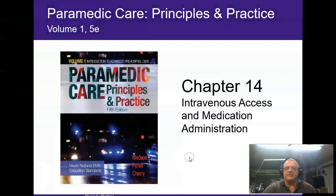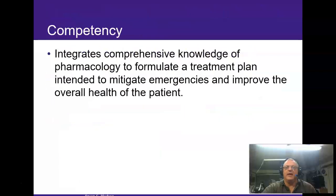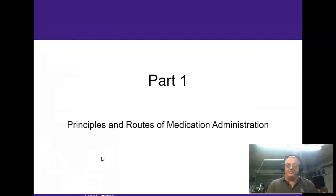All right, so let's see here. We're going to move ahead. And there we go. So what is a drug? A drug is a foreign substance that we're going to be placing into the human body. Now, that's any drug, and a medication is more used, hopefully, for the betterment of someone, used for medical purposes. And as a paramedic, we're going to be giving those drugs to people to help them get better.